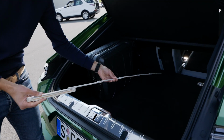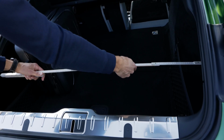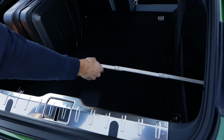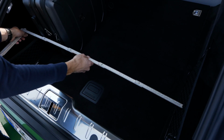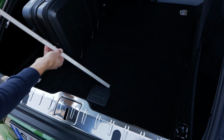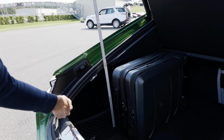Measures: the normal trunk length is 1.5 meters, and you have more space here, like 130, 135 right there. But the normal width in between this area is a little bit less, just 90 centimeters in width. That's not too much, and the height below the cover right here would be about 40 centimeters, but then decreasing right here.